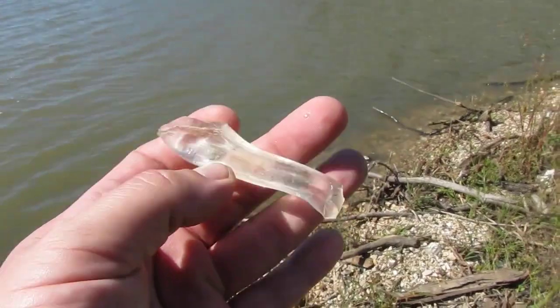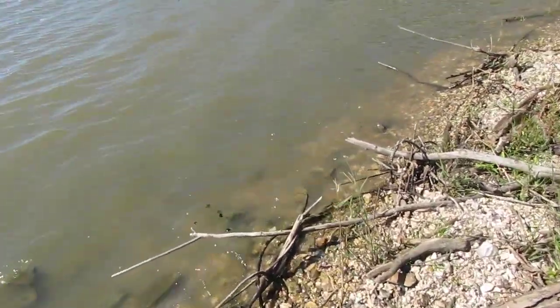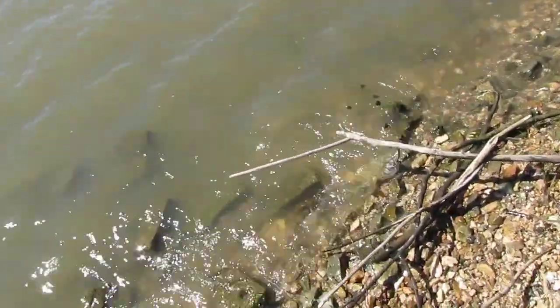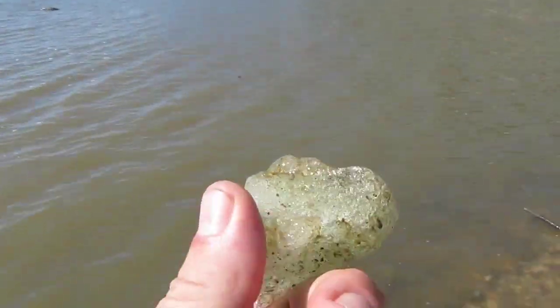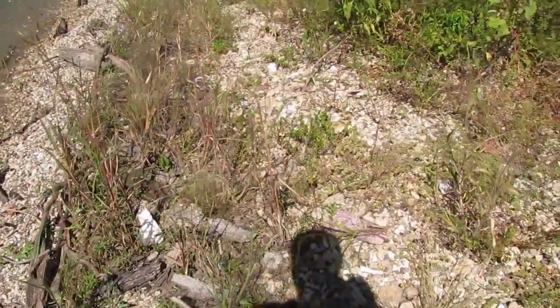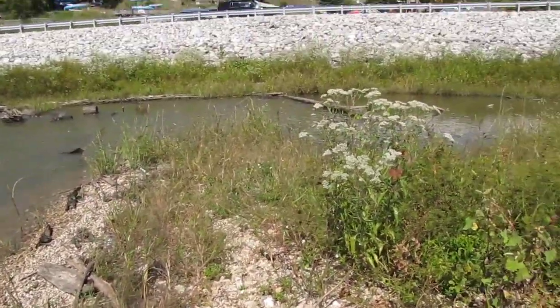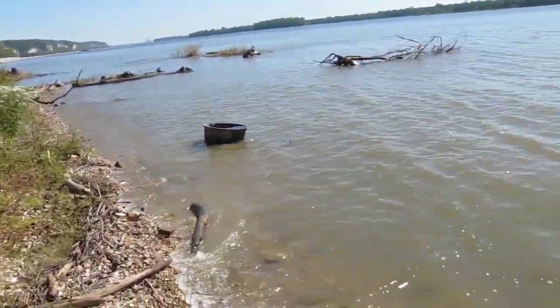But you find really neat pieces like this, and you'll find really big pieces. So if you're into jewelry making or whatnot, this is a good place to come and get some of your slag glass or Cullet glass that you can use. It's a nice clear piece, but it's full of bubbles. That's why they dumped that. Couldn't be used.